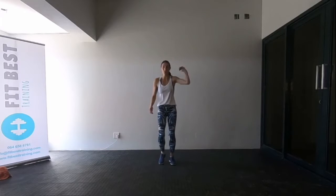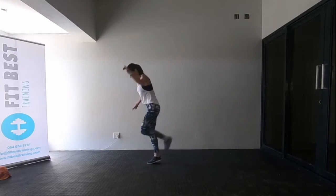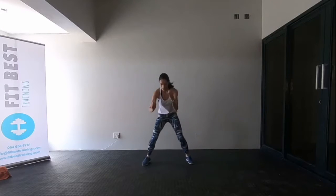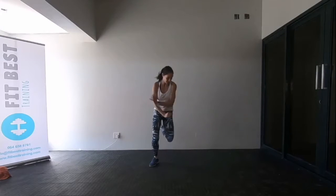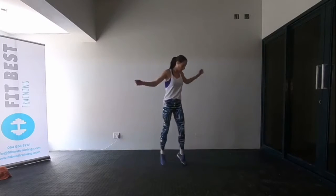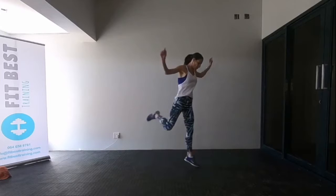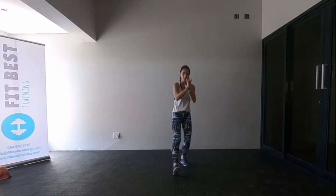In 4, 3, 2, step touch. Leg pulls. Yep, yep. Mambo. Repeater. 3, 2, step touch. Yep. Leg pulls. Up, up. Mambo. 3 repeats. Get up, step touch. Leg pulls. Up, up. Mambo. 3 repeat. 3, 2, right leg. Leg pulls. Yep, yep, yep. Mambo. Repeater. Yep. Well done. We tap forward.